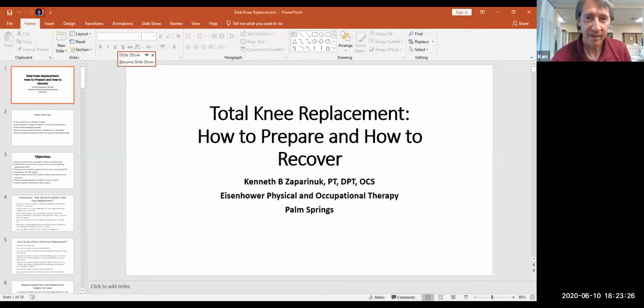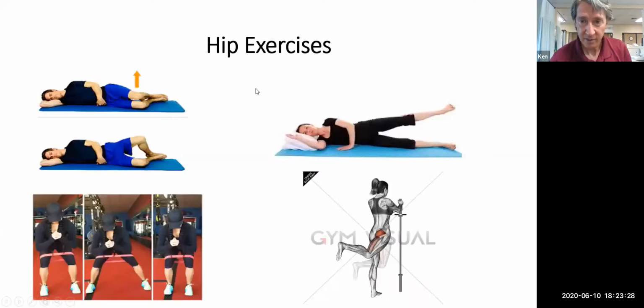What's the other one I missed? Go back to the other slide. And the mule kicks, yeah. So that one looks like this. There's just so many, and each patient, sometimes you do different ones.